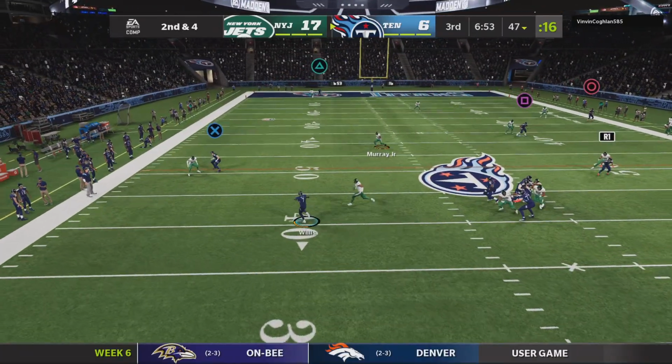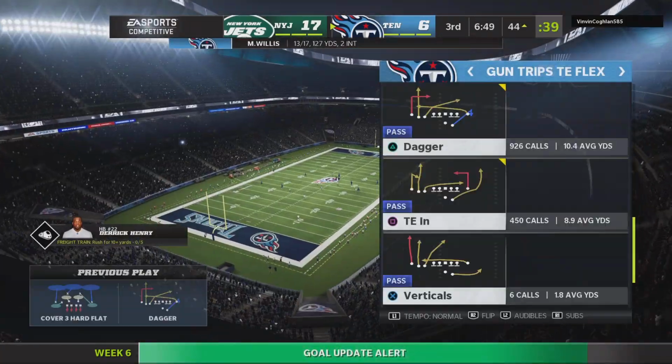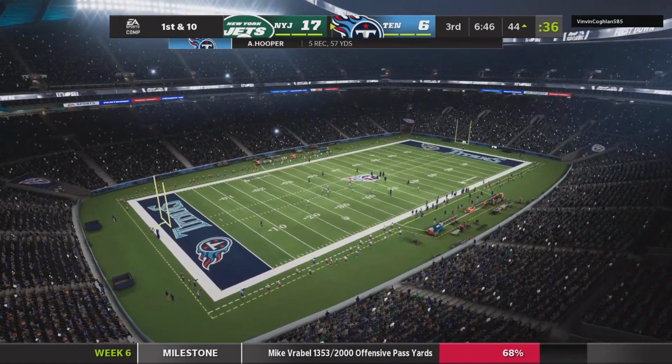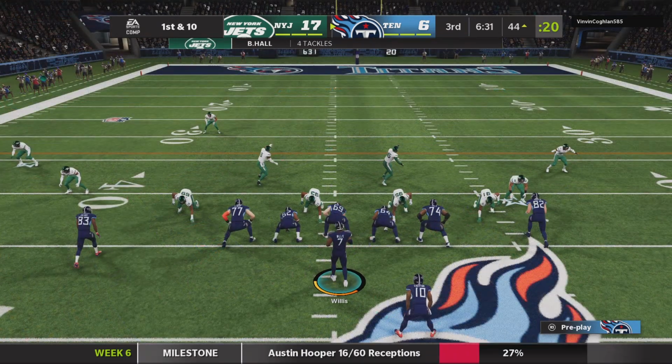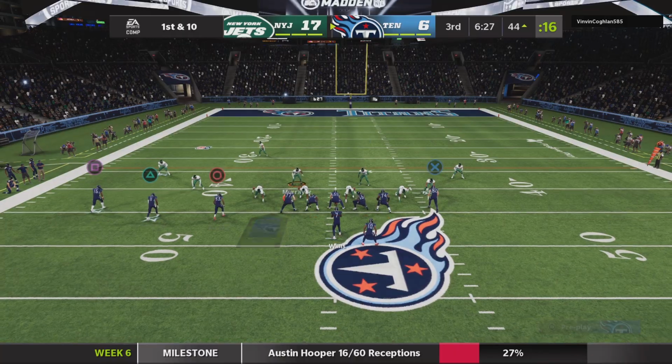Buying time to his left. And he's got his big tight end here. We talk about mobility on quarterbacks all the time. Here's where it really pays off. Able to move, evade, and is accurate throwing on the run and picking up a first down.